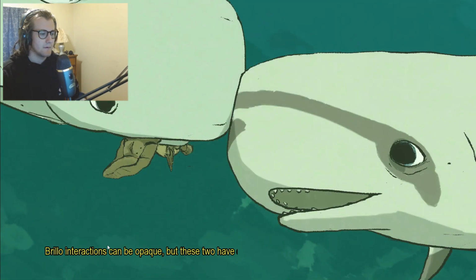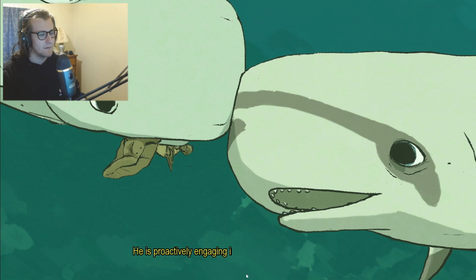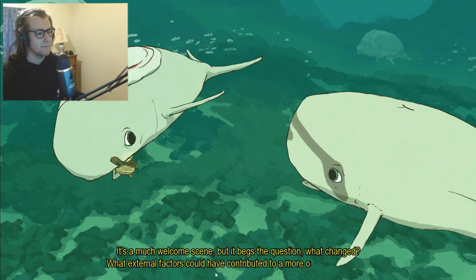Brillo interactions can be opaque, but these two have clearly hit it off. For once, our whale does not withdraw. He is proactively engaging instead of passively responding. It's a much welcome scene, but it begs the question, what changed? What external factors could have contributed to a more outgoing posture?